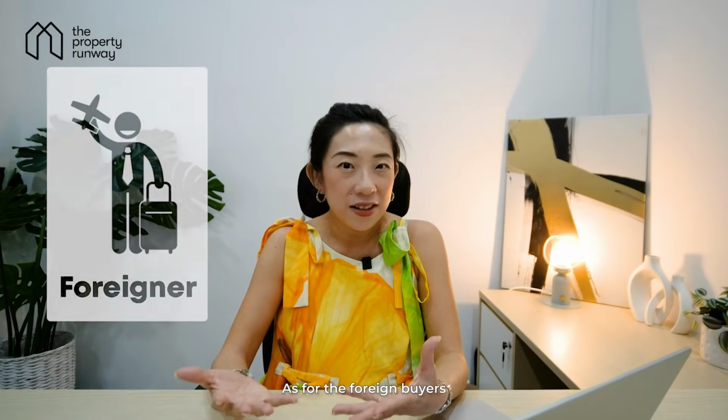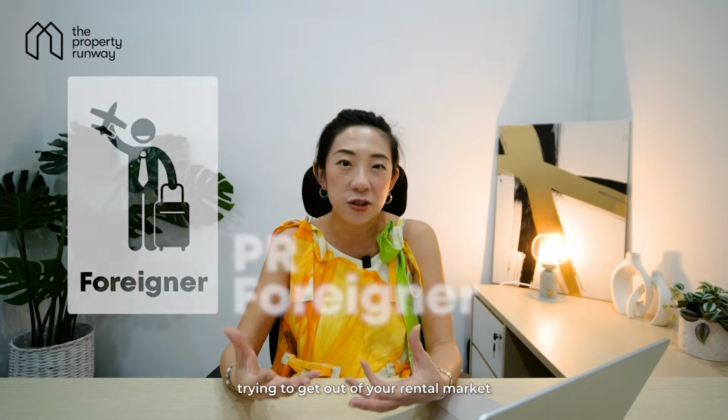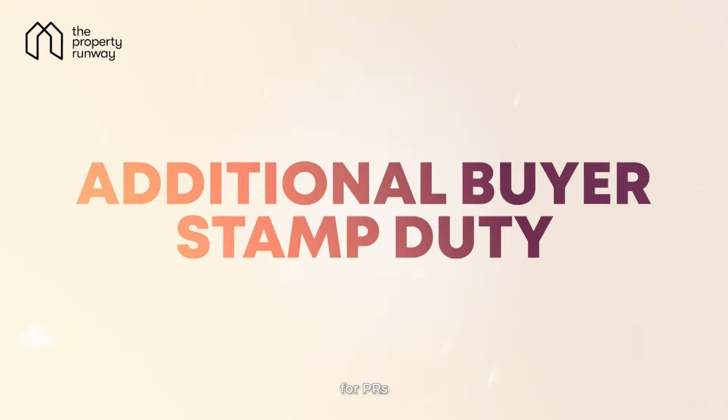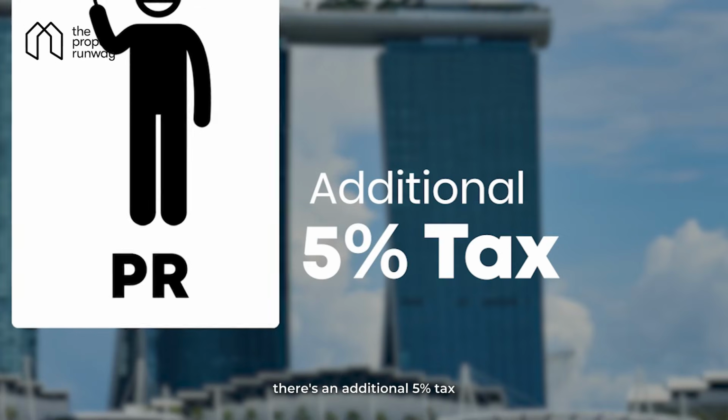As for foreign buyers, whether you're a PR or a foreigner living in Singapore trying to get out of the rental market, trying to build your wealth here, these are some of the additional costs that you have to look at. It's called additional buyer stamp duty. For PRs, for the very first property that you purchase here, there's an additional 5% tax.